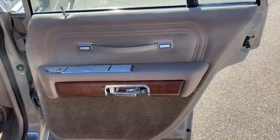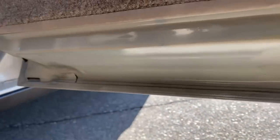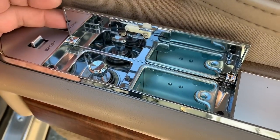Beautiful original upholstery. It's got like a felt upper, which is in flawless shape, no marks or wear. And the lower cloth is also very nice. You can see here all in the jam. Perfect. This car was a California car up until 2015. And then it went away to Utah. And then here to Massachusetts.